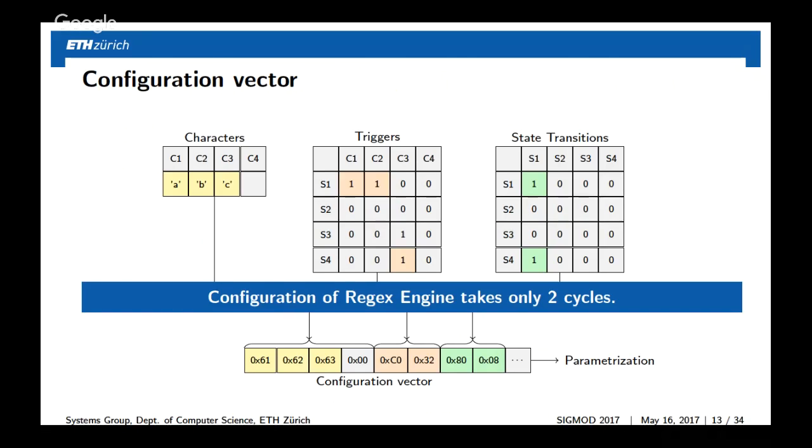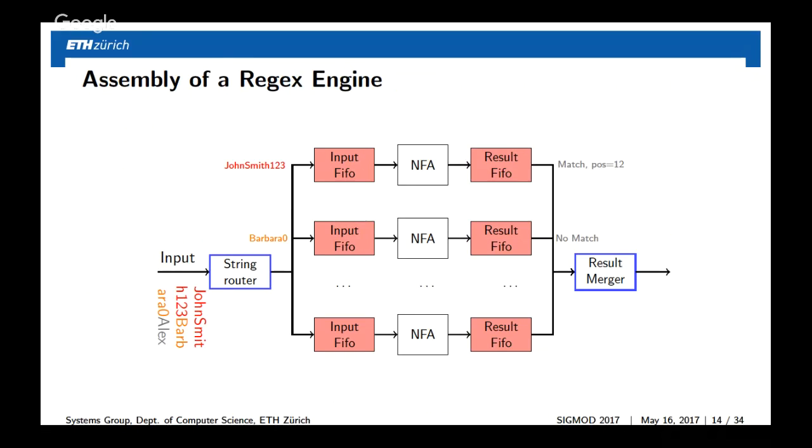As you might know, the NFAs are only consuming 1 character at a time, or 1 character per cycle. To get high bandwidth, we deploy multiple of them in the regular expression engine, up to 16. We introduced a string router module in the front, which takes the strings coming from main memory and distributes them in round robin to the different NFAs. Then on the other side, we have a module that merges these results in the same order. The result is either match or non-match, and if you have a match, we also have the position of the match. Then these results get written back to main memory.